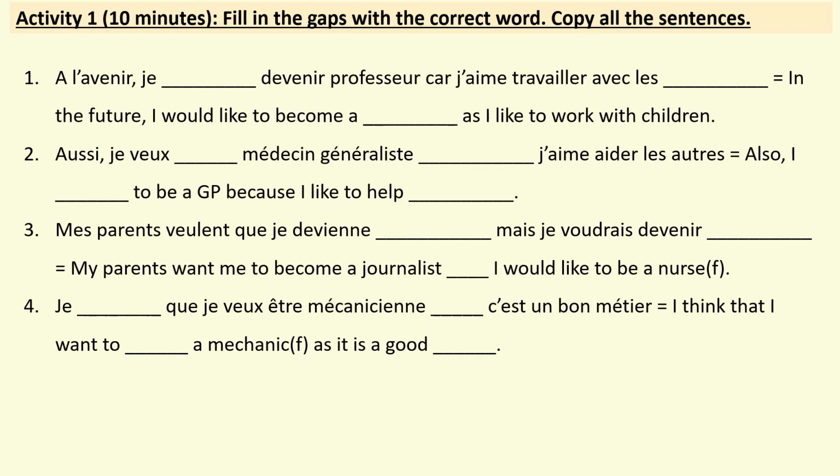For your next activity, I'm going to give you 10 minutes to copy what you see on your screen now, filling in the gaps. Now, in order to fill in the gaps, you need to read the French with the English after, and the gaps are in different places. So if we look at the first sentence, you've got à l'avenir je something devenir professeur, and in the translation at the end of the sentence, you've got in the future, I would like to become a something. So looking at these 2 gaps, you should be able to find out what the missing words are. You can now press pause, and when you're ready to see the correction, press play again.